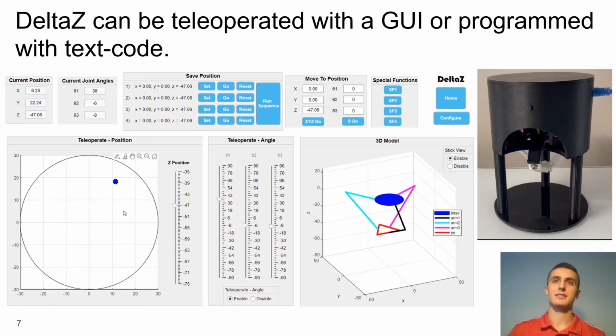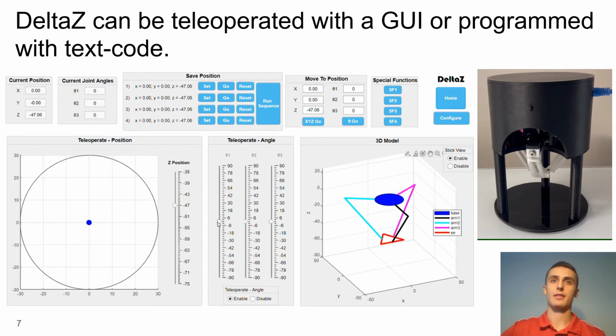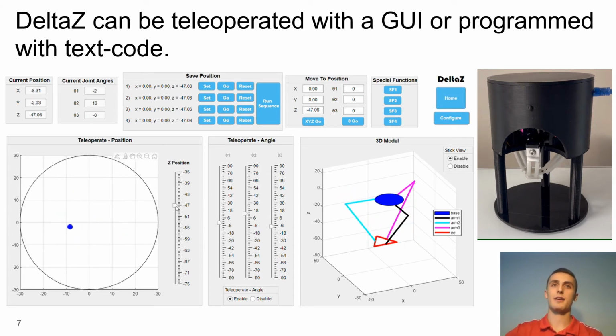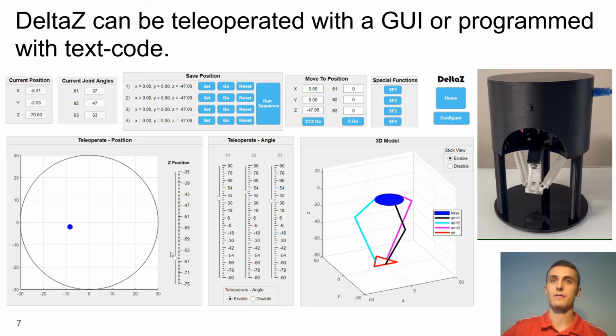This slide demonstrates DeltaZ's GUI. Users can either teleoperate the robot with the input of XYZ positions via sliders, or they can input joint angles also via sliders. The current position and joint angles of the robot are displayed on the upper left-hand side of the GUI, and a stick model shows the position of the robot in real time. For more advanced users, they can program their own special functions in Arduino, so that allows us to appeal to a wider range of students.